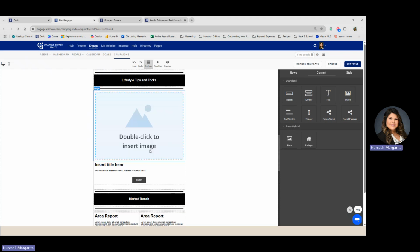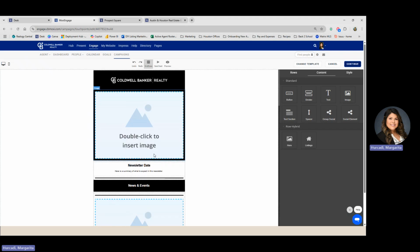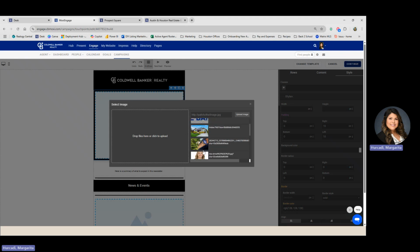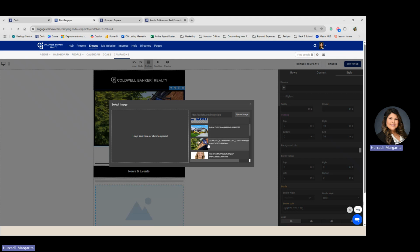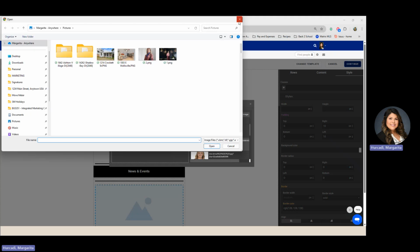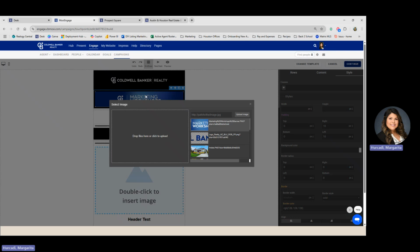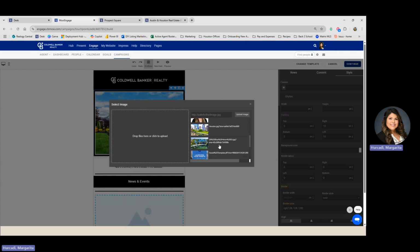Okay, so to replace any of these images, you just double click into the box. At the top, maybe this is a Coldwell Banker email. I can put a picture; these are pictures that I've uploaded, but let's say you want to upload your own. You just drag your file here or double click it and it will open your folder box. I'm just going to close that for now. Once you're ready to select the image, you would click on the image over here. So you can see the image being replaced in the background as I'm clicking on all of these pictures.